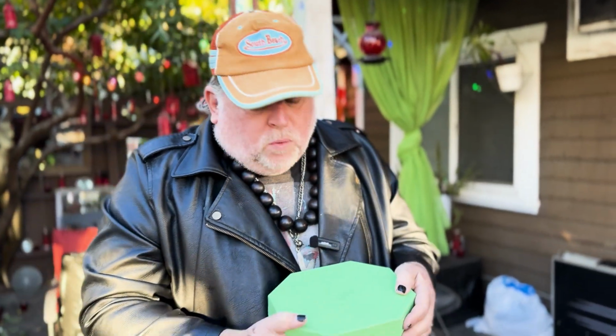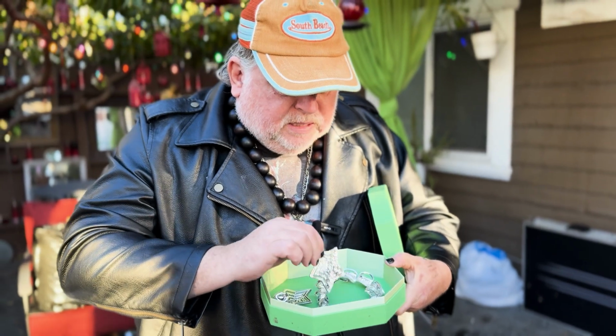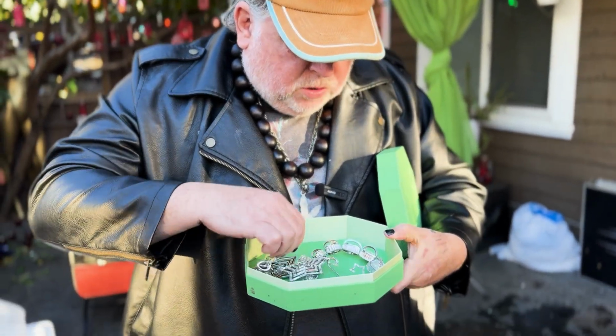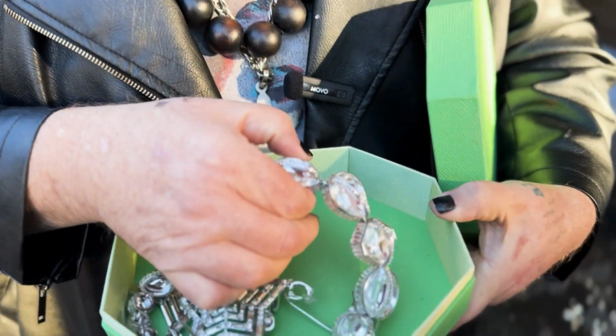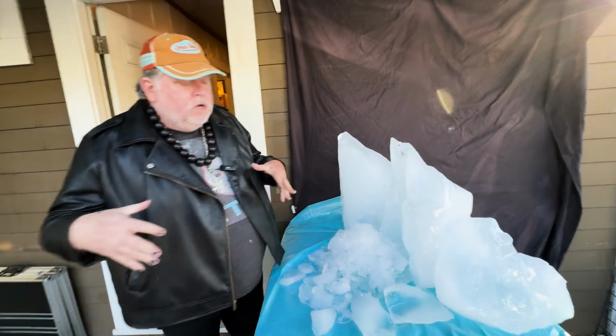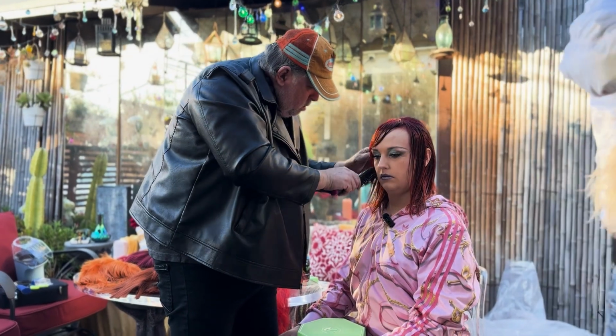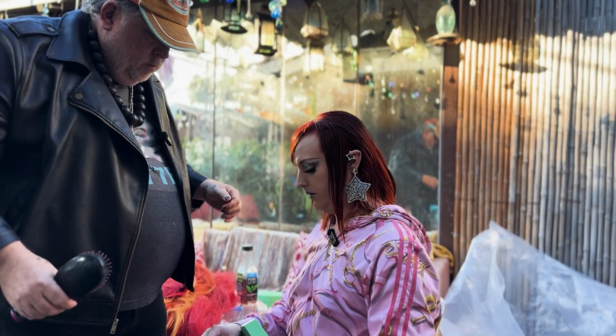So the next set of Swarovski that we're using are these big, gigantic earpieces and this gorgeous solid rhinestone necklace. Beautiful. So what we did here was we took the ice from the first look, we placed it differently on some blue, and this is where we'll be photographing her for the second look. Lovely.